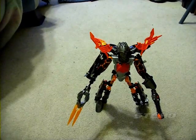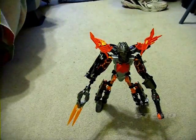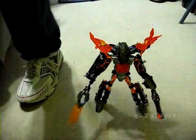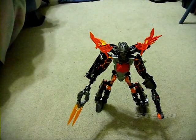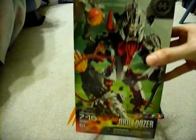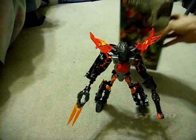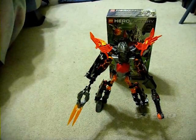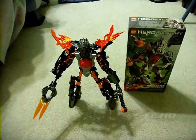Because I'm just going to go ahead and show you. One second. It ain't over just yet, guys. Found him today. Voila. Drill Dozer. Another villain of the Hero Factory line. And hopefully I'll be able to get him all set up sometime by next week.